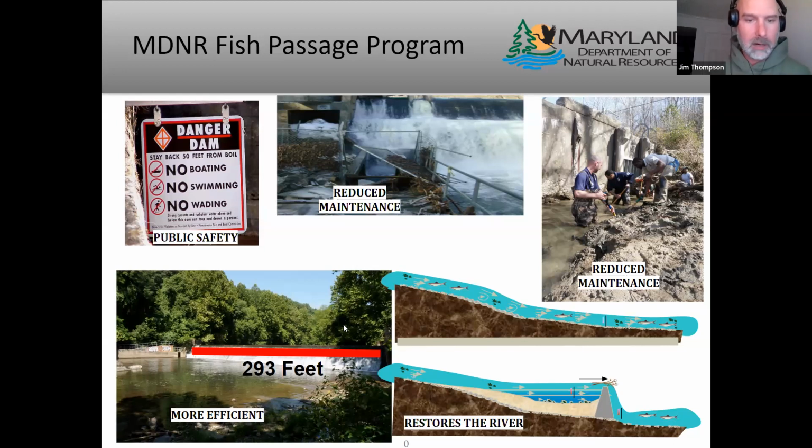But also efficiency. And Matt talked about this at Conowingo as well. This is Simkins Dam on the Patapsco before it was taken out. And this dam is 293 feet wide. But the ladder on the far left of the image right there is only 3 feet wide.